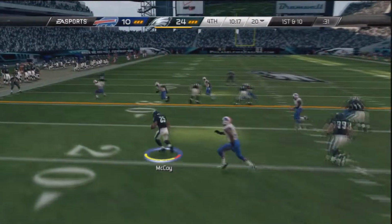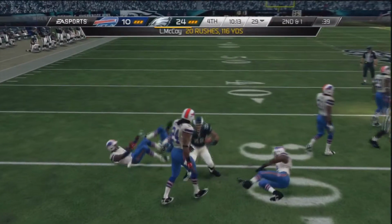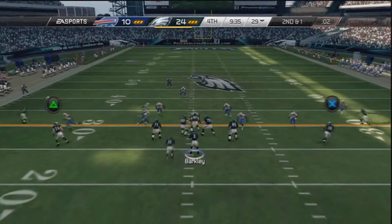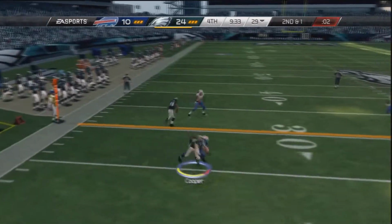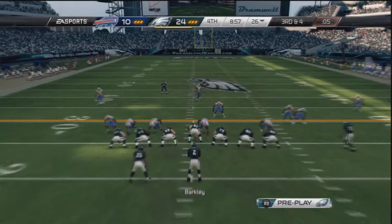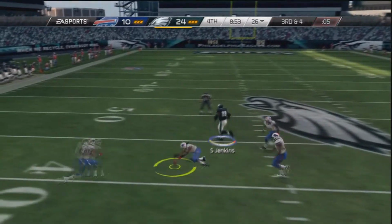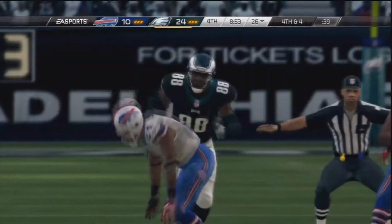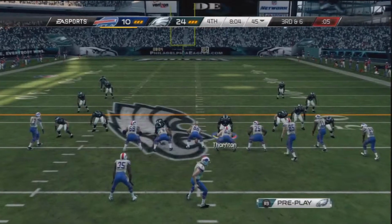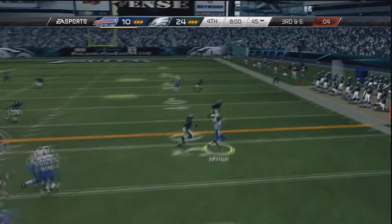So now next possession, LeSean McCoy comes out, and McCoy gets a 9-yard gain. 20 rushes, 116 yards on the day for LeSean. Manziel looks like calling a few audibles, and he fires and finds Cooper, but he's instantly brought down for a 3-yard loss. And now 3rd and 4, Manziel dropping back, firing, finding Jenkins, but he cannot hold on to it. And that would be a 3 and out for the Philadelphia Eagles.